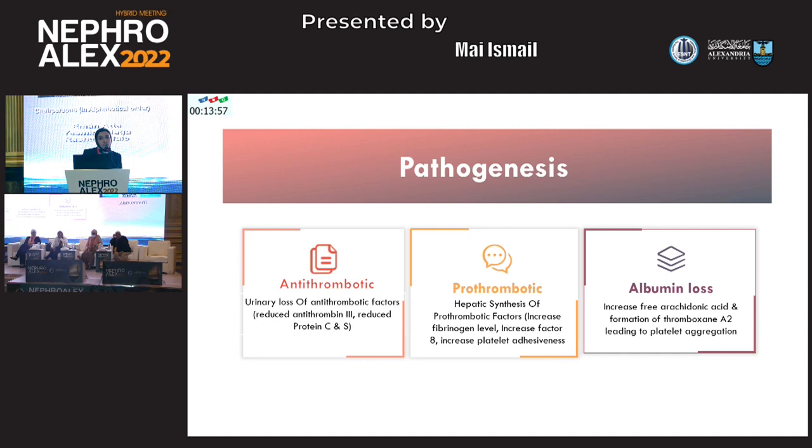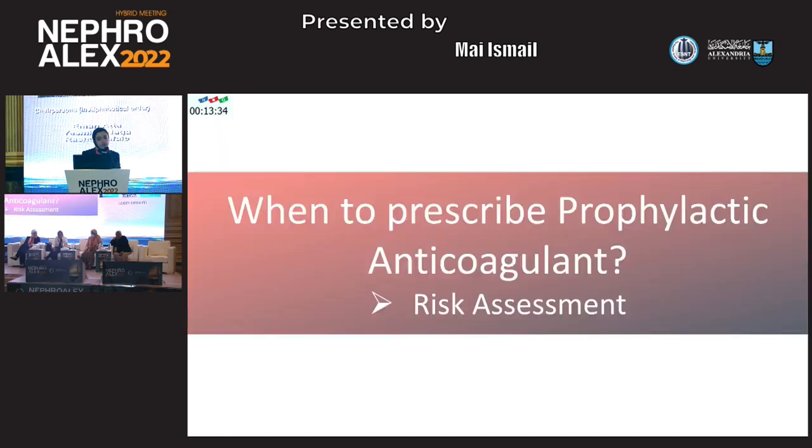In nephrotic syndrome بيحصل urinary loss of antithrombin 3 and reduced protein C and S, increased hepatic synthesis of prothrombotic factors like fibrinogen and factor 8, plus albumin loss, increase of the free arachidonic acid, and formation of thromboxane A2 leading to platelet aggregation. That's why in certain conditions we could give aspirin as prophylaxis in nephrotic syndrome patients, although it's a hypercoagulable state. So when to prescribe a prophylactic anticoagulant?